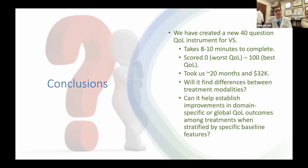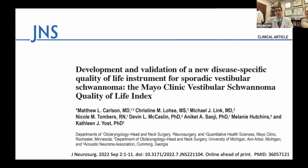And the big question is, is it going to find differences between the different modalities? And can it help establish improvements in domain-specific or global quality of life outcome among treatments when stratified by baseline features? What Dr. Carlson was getting at, I think what you all want to know, what we want to know, is when somebody comes in and says, I am so dizzy, I can't do my job, or I'm not enjoying my life, could we figure out, well, maybe this treatment is better for that? So that's what we hope to answer in the future using this new questionnaire. We just published it a couple months ago in the Journal of Neurosurgery.